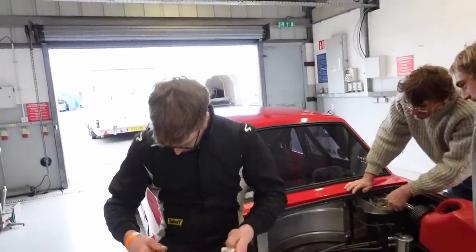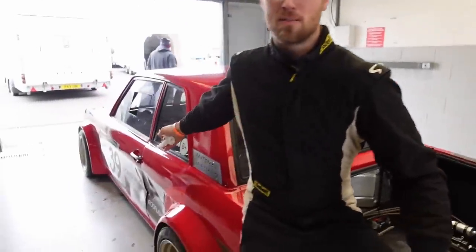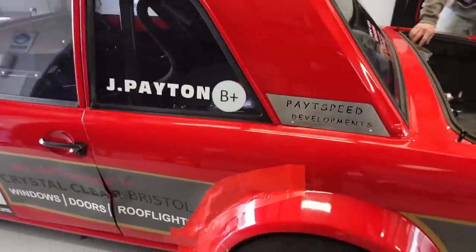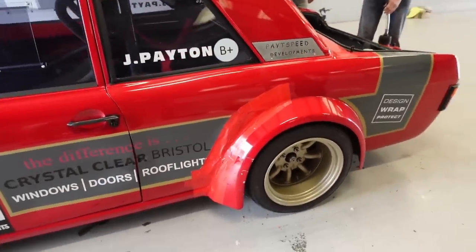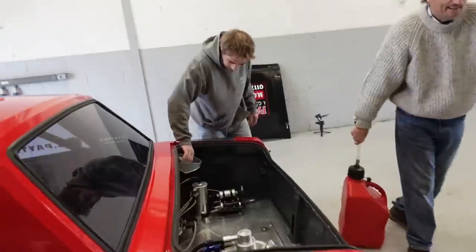Right, recap. What's it like? First couple of laps, it was a bit slippery. And then we started breaking down. I was going a bit slow, and then we had a Mazda decide to come in the side. I patched it up. Me and Dougie patched him up. Beautiful job. Never noticed. So what was the issue? Why was it breaking down?